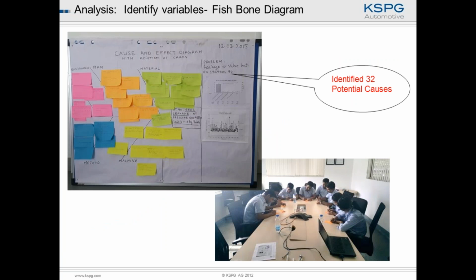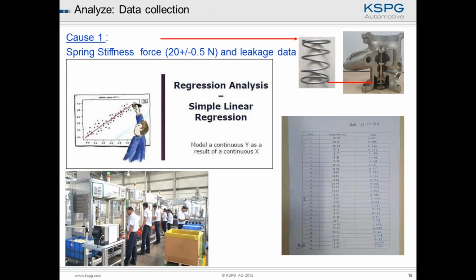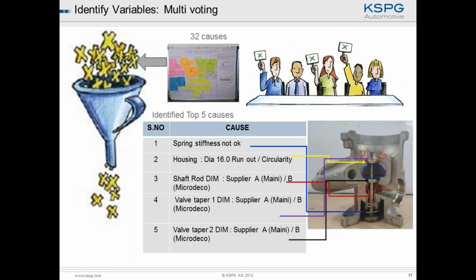Then we moved to the fishbone diagram. We involved the whole team: machine operator, industrial engineering and quality team, with the production supervisor also. After that we identified 32 potential causes with the team. Then we did the voting process, with multiple voting, and we found 5 major causes. So for starting work, as per prioritization, our first cause is spring stiffness not okay. As per our team session, we started work on spring stiffness.